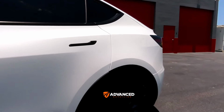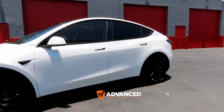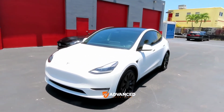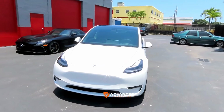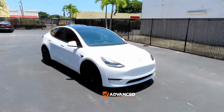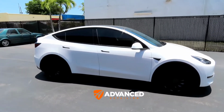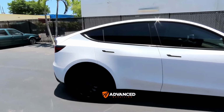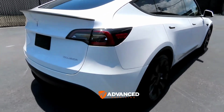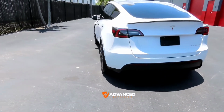But the pearl white looks really brilliant now with the polishing and the ceramic coating on top of that. One more walk around. And also the red calipers, I think, are a nice touch. Makes them stand out against the black, or are those grayish wheels?